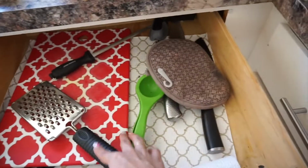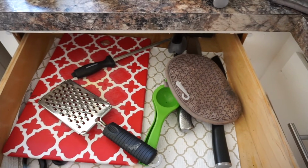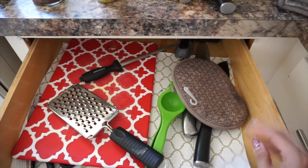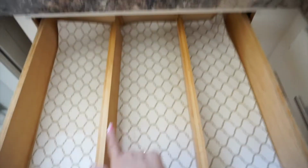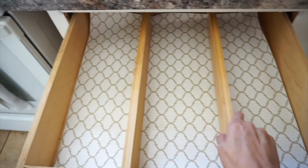We just have random stuff, so I'm gonna be putting the dividers in here. First I'm gonna take everything out, and then I'm gonna clean this like I did with the spices and then put everything in place. The good thing about these dividers is that you can just move them, and they're very nice. I need to put this down, it's sticking up so ugly.